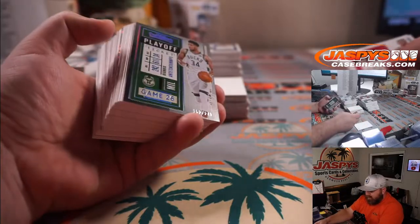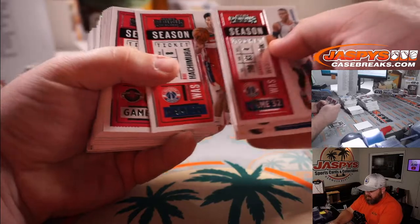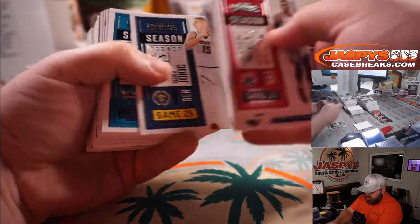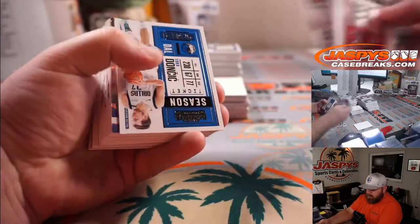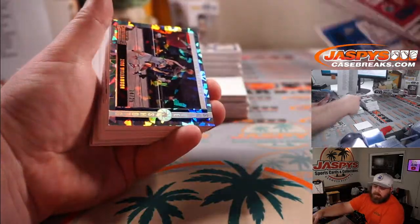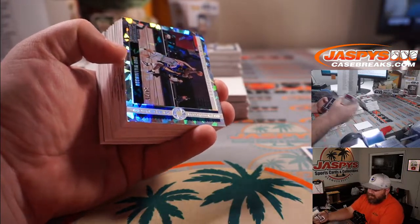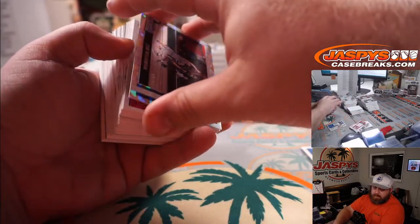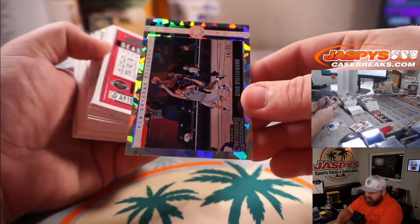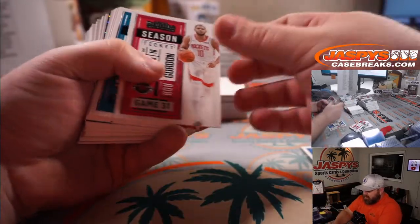We got a Giannis out of 249 to start for the Bucks, and Luis Ramirez. Luka for the Mavericks, Anthony Liu, and out of 25, Zion Cracked Ice. Nice. Take it. For the Pelicans and Mark Bissett, 14 out of 25, Zion Williamson. Nice start.